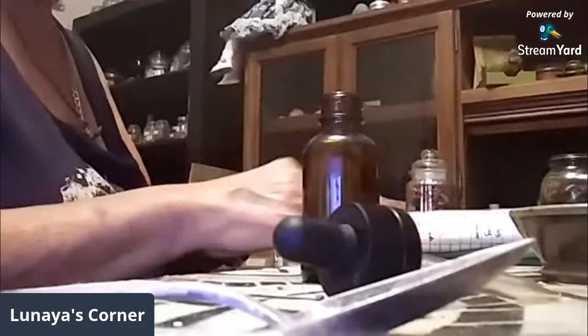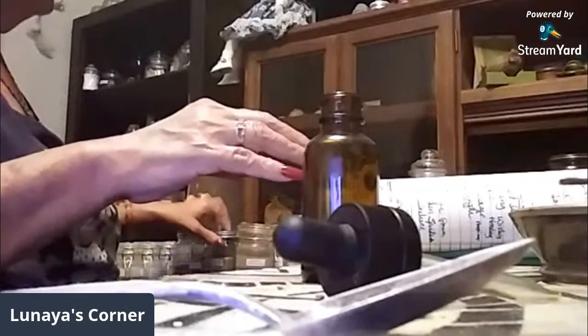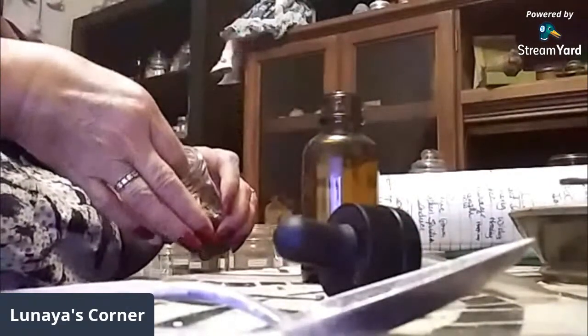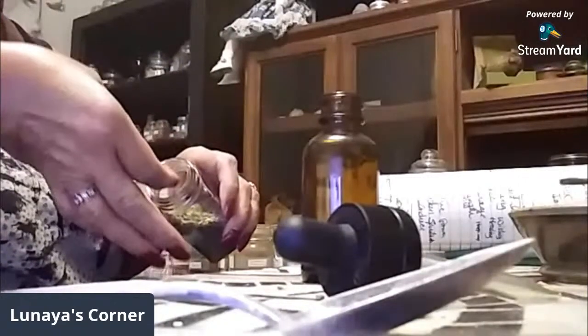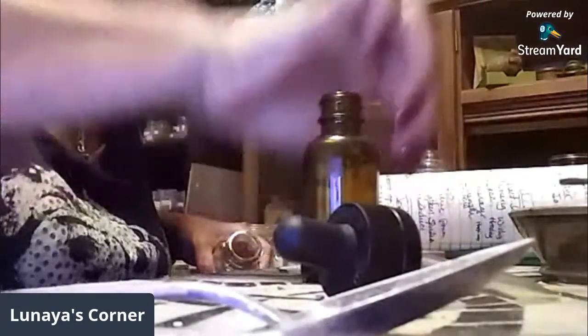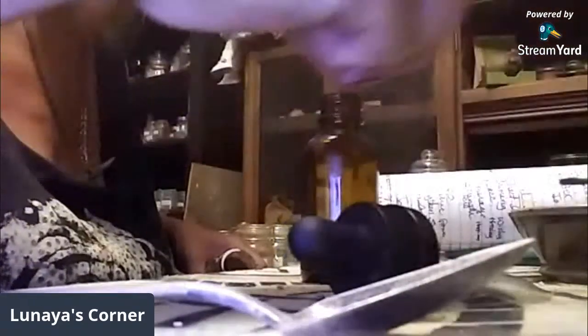So I'm going to put a piece of burdock into the oil bottle. We already added lemon balm and cinnamon, so we're good there. And a little fennel is what we need next. And these are seeds, so once again, we're going to add them directly to our oil jar. Doggone thing.